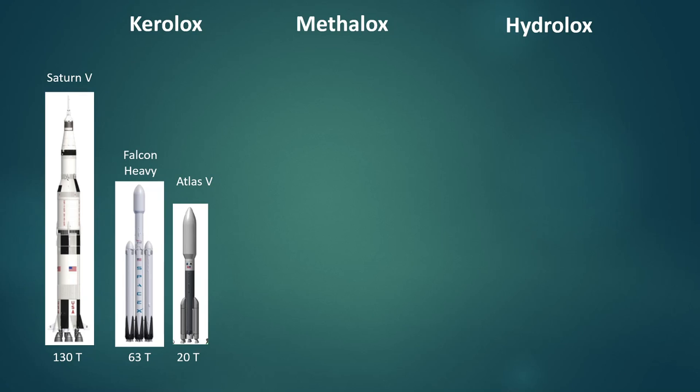It has about 20 tons to low Earth orbit, although Atlas uses a number of solid rocket boosters to improve its payload performance. So with light payloads, it might launch without any. With payloads going up, it will add more solid rockets. And then finally, we have the Russian Soyuz, Keralox first stage, about 7 tons to low Earth orbit. Okay, so those are the Keralox ones, and you notice they all kind of have a similar appearance and similar largeness, I guess I would call it.